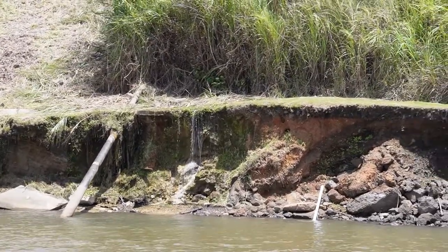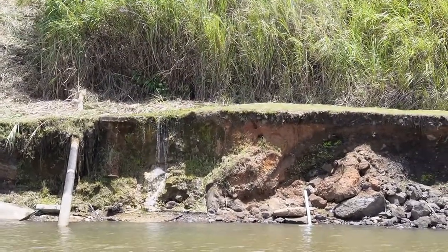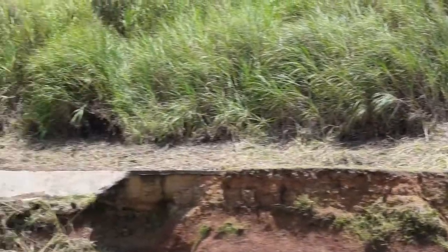Bit of a rainwater runoff. That's what fills up the lake. Obviously, when it's really raining, it's an entire waterfall. You can see where the erosion occurs.